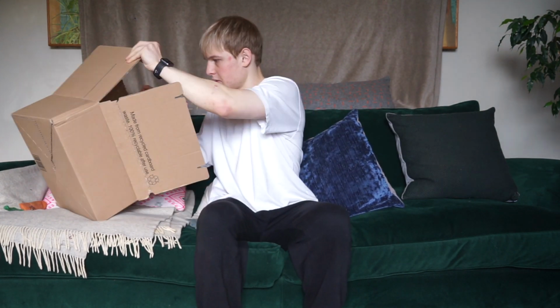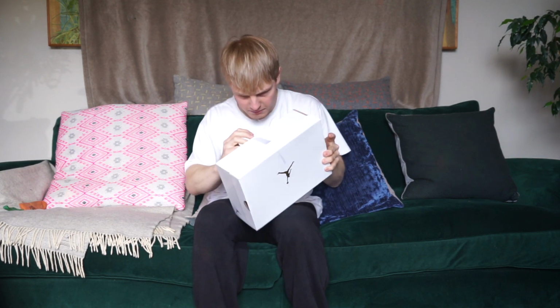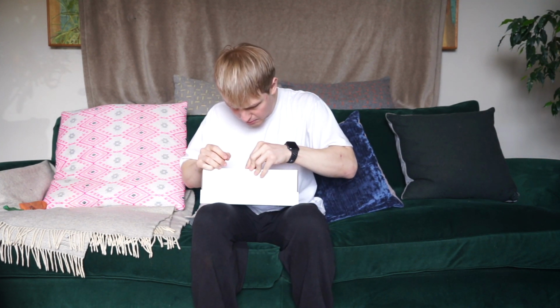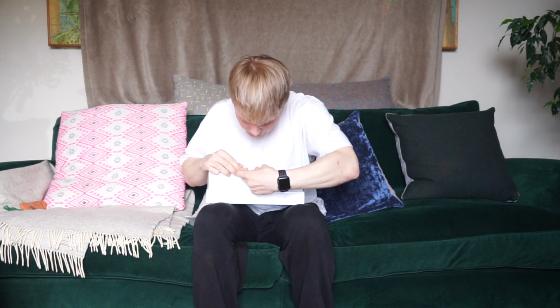Right folks, so we just got another package in the mail, so let's unbox it now and see what's inside. So we've got the women's Jordan 5 in the To My Coach, I think it is. Let's have a look what they look like. It's in a UK 3, US 5.5. So I always put this weird tape on it so it doesn't flap about in the box, but yeah.